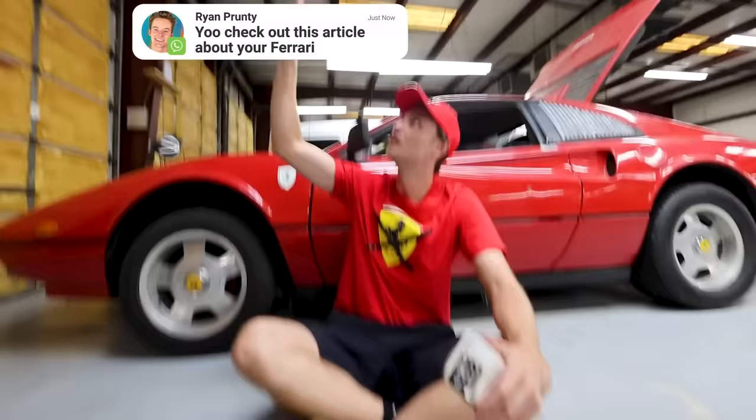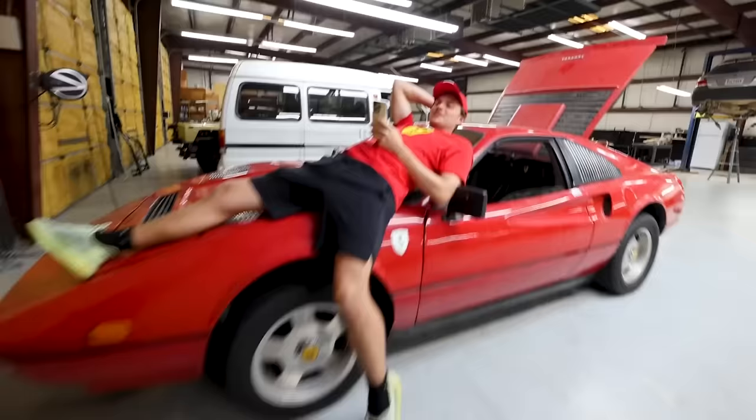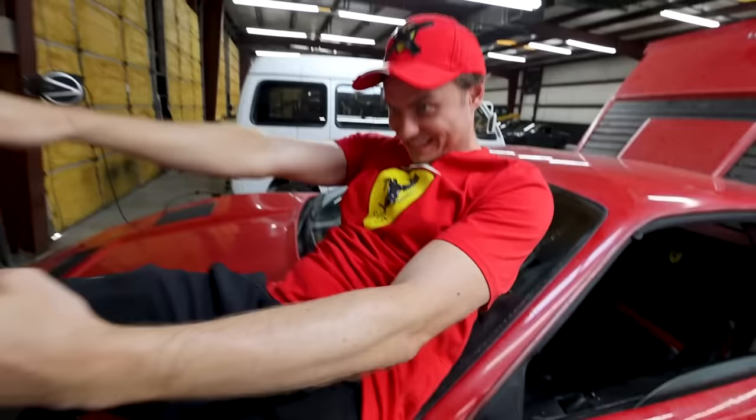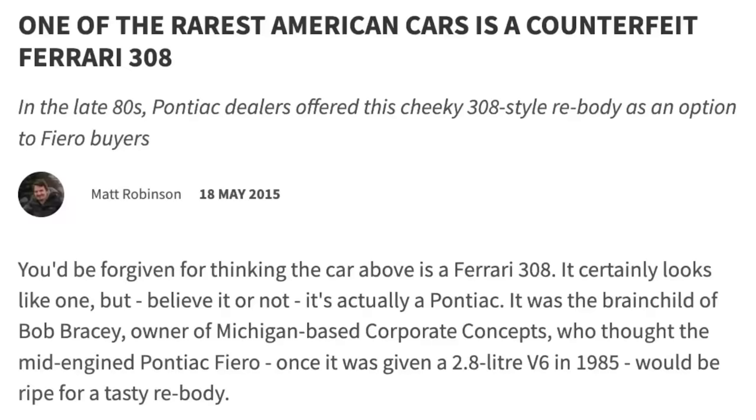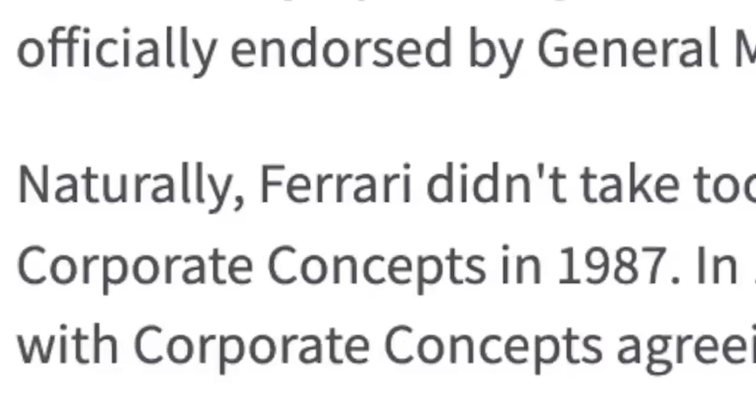What is that? One of the rarest American cars is a counterfeit Ferrari 308? Oh, we're back, baby! This article, according to Car and Throttle, has some super interesting news about my fake Ferrari. They reference the Ferrari as a Pontiac Mera, which is based on the Pontiac Fiero. A company called Corporate Concepts built these fake Ferraris back in the 80s, and they were a blatant ripoff of the Ferrari 308. Naturally, Ferrari didn't take too kindly to this and sued Corporate Concepts in 1987.